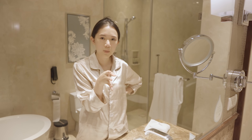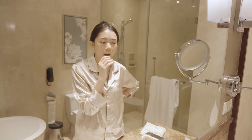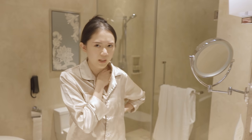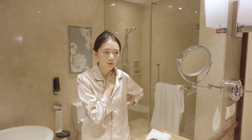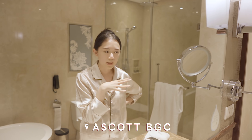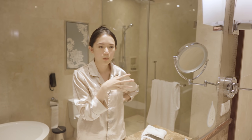We had like 4 stops, like DOH, DOT, and then customs and all that. I'll talk more about it in a different vlog, but yeah, it was pretty kind of like seamless. You know, it's not as much of a hassle as I thought it would be, especially traveling with the baby. And then when we got to the hotel, of course our transport was arranged by our quarantine facility, which is Ascot BGC. You can't really arrange for your own transport, it has to be with a quarantine facility.